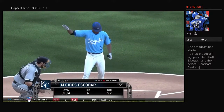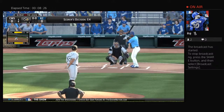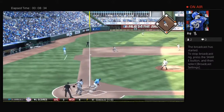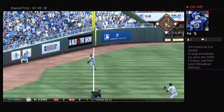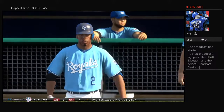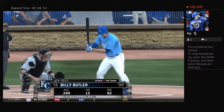Alcides Escobar will stand in now, and he'll likely have a look down to third to see if anything's up here with nobody out. And now this is swung on and pulled down the third base line. And this gets past him at third as it hugs the line. A fair ball. Throw comes back in quickly, so they're at first and second now with nobody out. Batting third, designated hitter, Billy Butler will be the batter.